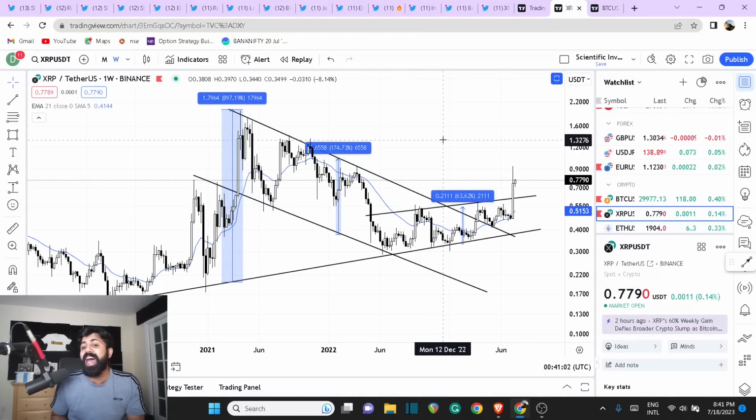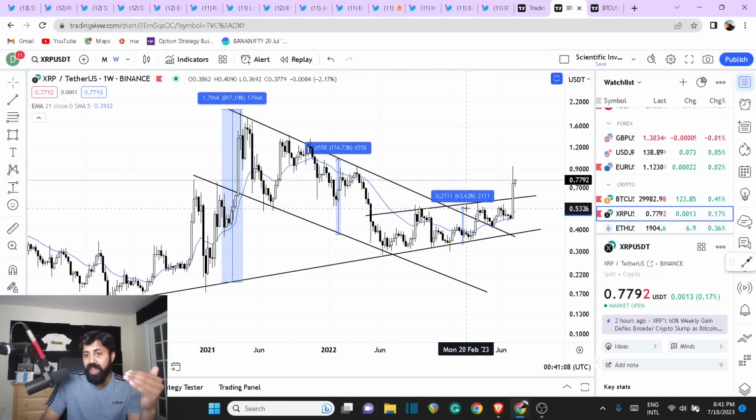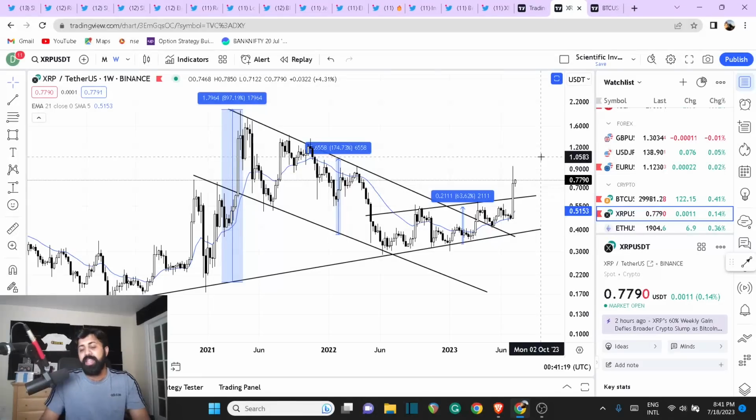Now, what does that 8 to 10x from this level mean? That's important for us to understand. If you are talking about that, we are saying $6.5 to $7 XRP is coming soon. That's the perspective. What does that really mean for your portfolio? That's important. Now, why should that really happen in a market like this at this point in time?